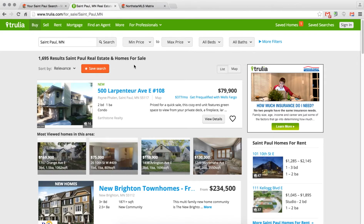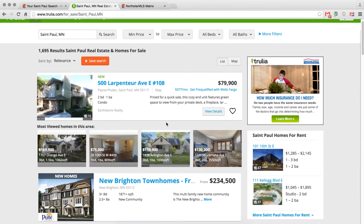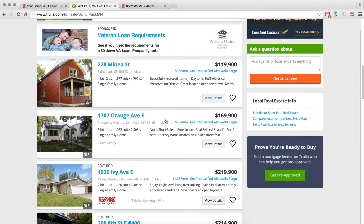Now when you search for a home without using a real estate agent, you're going to search through all of these homes. A lot of them are going to have offers, a lot of them are going to be sold, and you're going to frustrate yourself looking through these homes, waiting for an open house, trying to get into them to view them, when really all of these are going to have an offer. Whereas 744 of these homes in St. Paul are active and are not working with an offer. So I can go ahead and show you an example here.